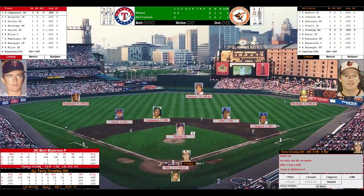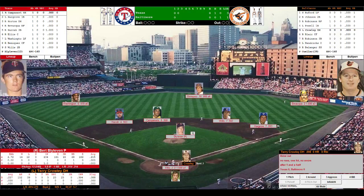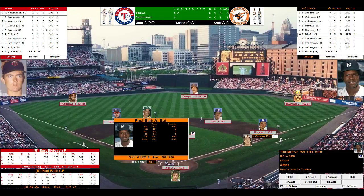Due up for the Orioles, Crowley, Blair, and Brooks Robinson. Terry Crowley, the Orioles' designated hitter in 1970, batted .257, 5 home runs, and 20 RBIs. Blyleven gets the sign from Ellis. Here's the pitch to Crowley, and he walks him. Crowley works a walk.